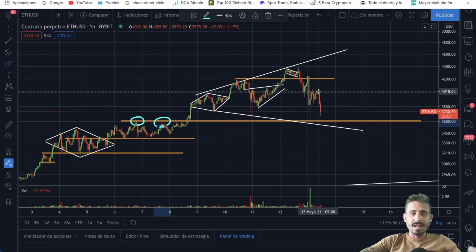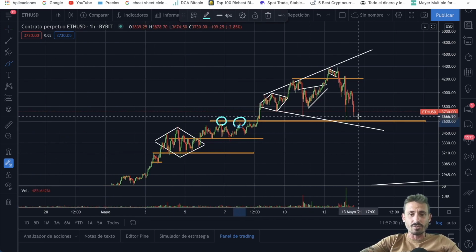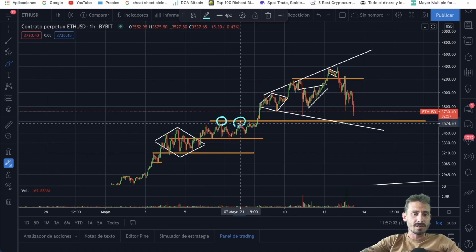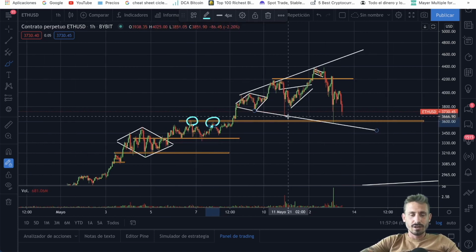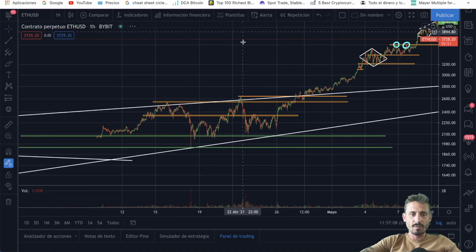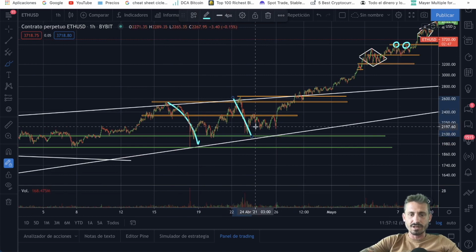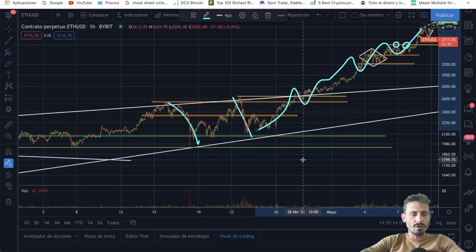Remember, guys, these drops are absolutely normal. We were trading at these levels not even 4 days ago, on the 7th of May. So it is absolutely normal. We need these corrections. Look in the past here how we've had these huge corrections right over there, huge correction here, huge correction here. Then what happens? Then we go up.